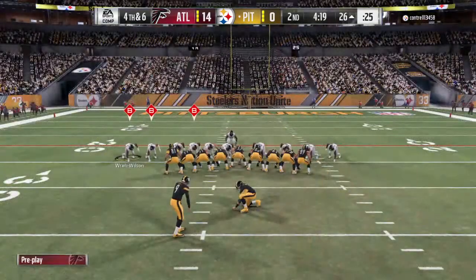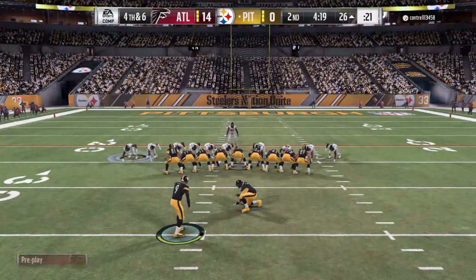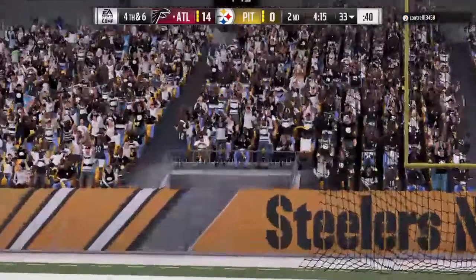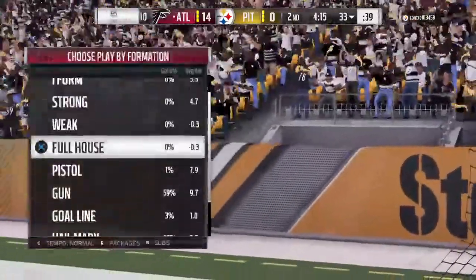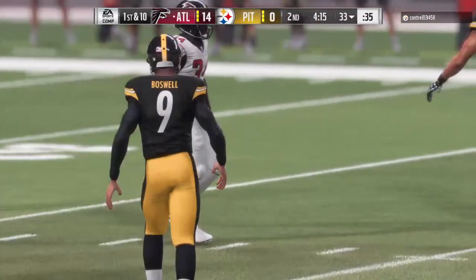Now Chris Boswell for the Steelers field goal try. This a 43-yard attempt. And Boswell has this one going left, no good. He missed it left, and this score will stay right where it is. So an empty possession there.